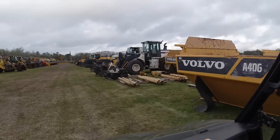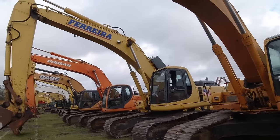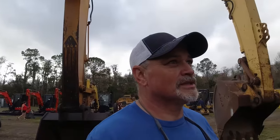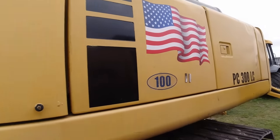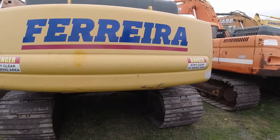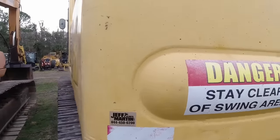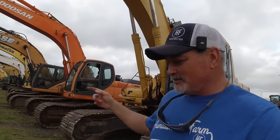All right, let's keep looking. Could it be that I have found the rarest excavator in the world? A Ferrari. I don't know how you say that, but it looks like Ferrari. It's got a Komatsu tag on the door, PC300. I wonder why it's called a Ferrera. Oh, it's a big son of a gun, though. You guys ever heard of that before? Of course you have. I'm all new to this. Oh, there's a Link-Belt one down there, too.